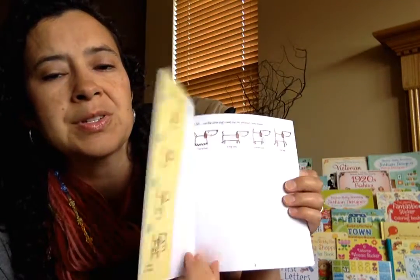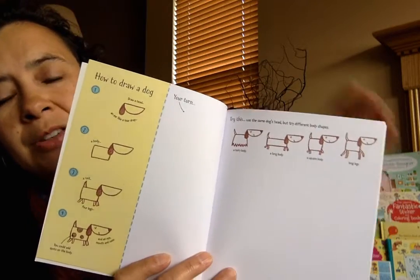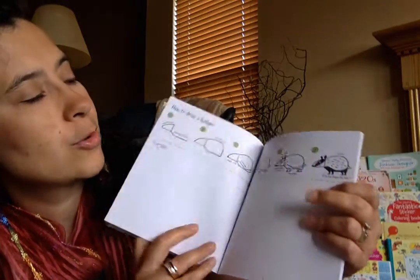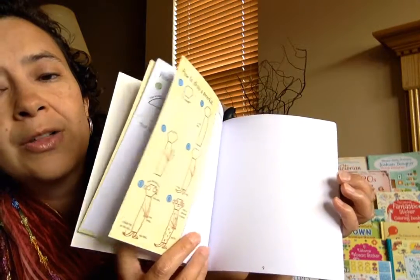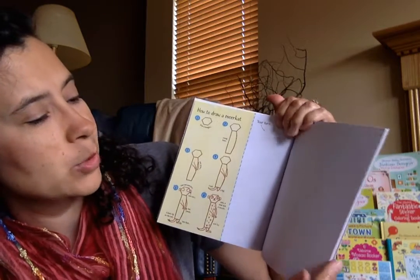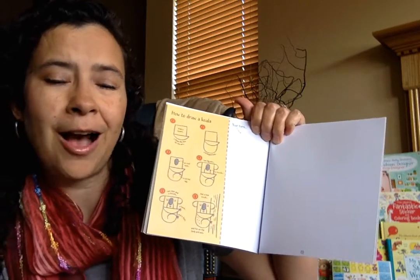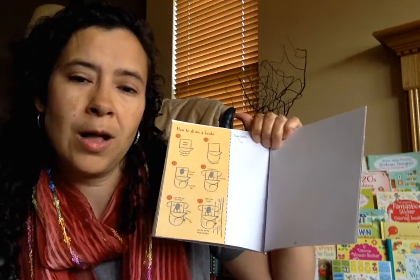This one's on animals, and you can see that they would just follow along step by step with the illustrations on the page to end up with, for example, a drawing of what dogs look like, or maybe they want to learn how to draw a badger. Children can follow along with these step by step, and as soon as they're able to draw fairly simple shapes, they're able to draw all sorts of fun things by themselves. So great for developing independence and confidence, because they're like, I did that by myself. And it ends up looking like a koala. So it even helps me to learn how to draw too.